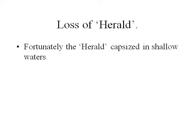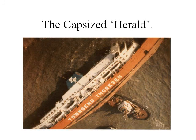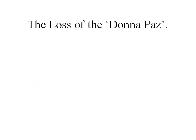Fortunately, the Herald capsized in shallow waters. If it had capsized in deep waters, it would have turned turtle, that is upside down, with an even larger loss of life. It would not have sunk, though. This is a capsized Herald.